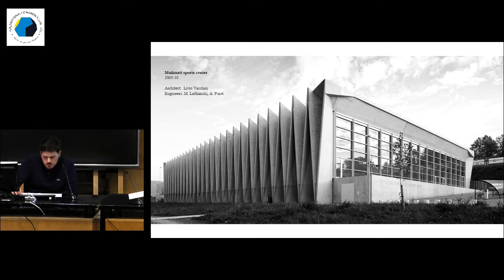The architectural idea that seems to guide every Vacchini project is to bring a roof. Vacchini seems to decline every design opportunity with respect to this theme through different morphological type solutions of the structure. So in this presentation, I propose to investigate this project, the Mülimatt Sports Center, that is the last work of Vacchini, made with the structural engineers Lafranchi and Furst.